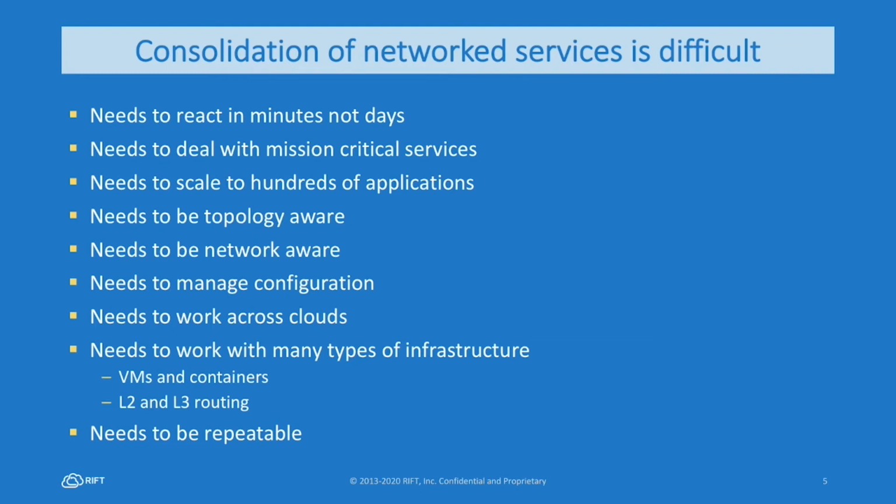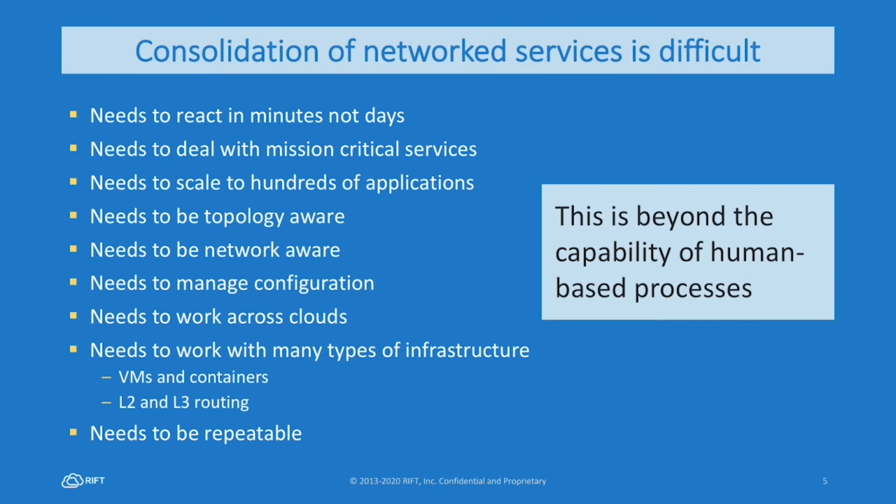Finally, whatever method is used for consolidation needs to be repeatable, because in the virtual world, nothing is static, and consolidation and workload movement will need to be done again and again. Clearly, this is not something that can be done using human intervention and a process or a checklist.